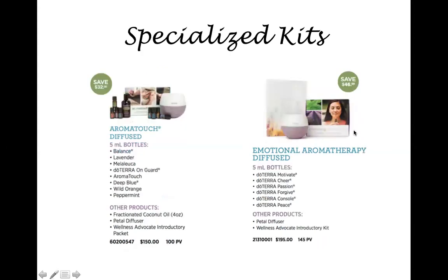Specialized kits include the AromaTouch Diffuse Kit. If you're a little bit tighter on budget and you want oils with a diffuser, this is a kit that is affordable. But you can also use it if your health concerns are mostly stress and emotions and massaging, I guess.